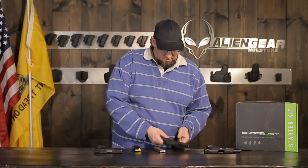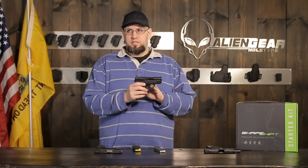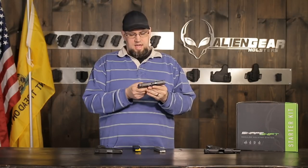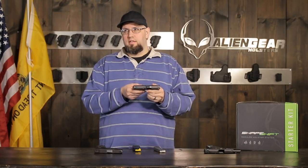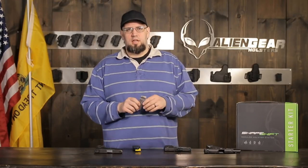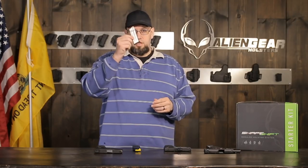So, some of the tale of the tape. The Shield has a 3.1-inch barrel. It's about 6.1 inches long, about 4.7 inches high, and just under an inch wide. It holds 7 to 8 rounds of 9mm, depending on which magazine you actually carry with. This is a flush fit. It comes with a flush and an extended. It fits in like so.